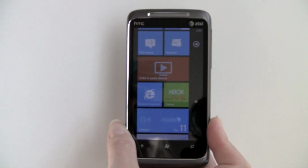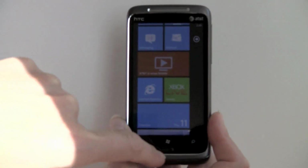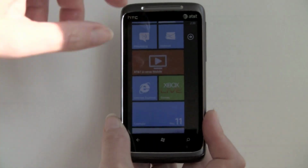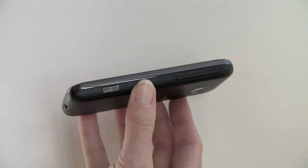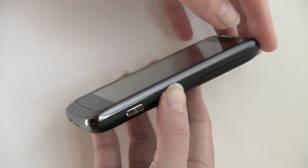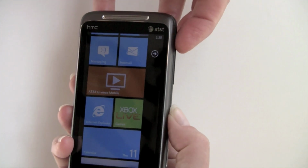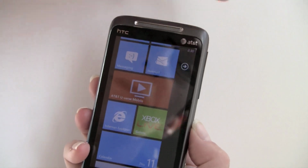Let's take a look around the device. This is the quite large earpiece over here. The capacitive touch buttons, these are standardized on Windows Phone 7 for back, the Windows Start button, and the search. Likewise, the camera button is a standard requirement for the platform. Here are your volume controls. These feel really nice in hand, by the way. They're a little bit raised so you can feel them, but you don't tend to hit them by accident.